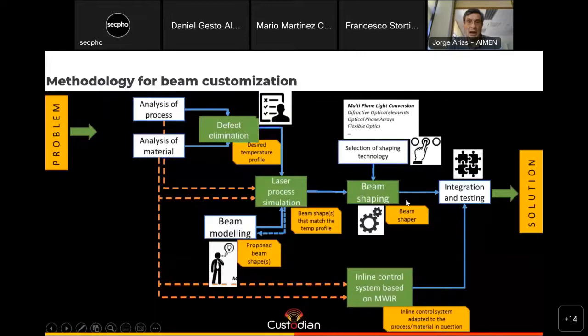I will follow the methodology for the beam customization explained by my colleague Daniel in the introduction. We will start presenting the problem, then how we study the material and the process to determine how we change the thermal cycle of the process to eliminate the defects present in the welding, and then use this information as an input for the laser process simulation and the combined beam modeling to provide the beam shape that can match the thermal cycle that we desire to achieve. When we get this beam shape, we have used multiplane light conversion technology to implement this beam shape.